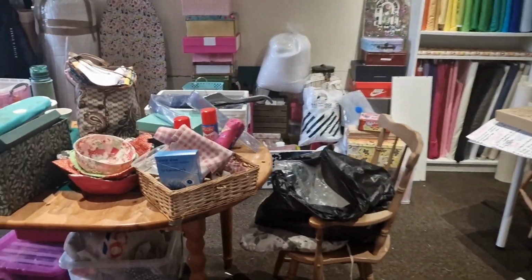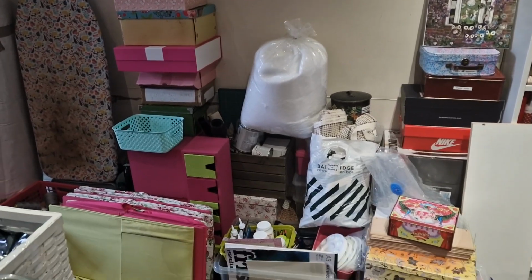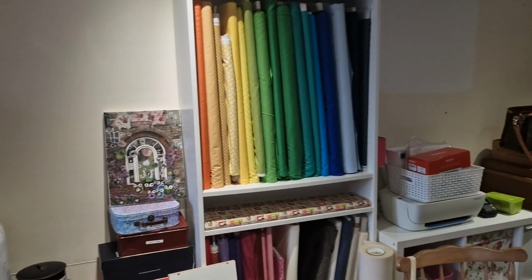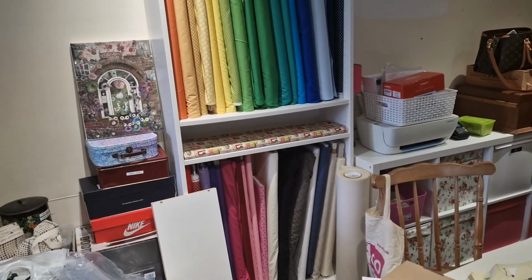Unit 1 is a bit of a disaster zone. Everything along this back wall here is all coming with us. Sandra and I are going to take that all to the studio next week. Obviously, we've got our fabric still. There's still one shelf of fabric. That'll all be going to the new studio.